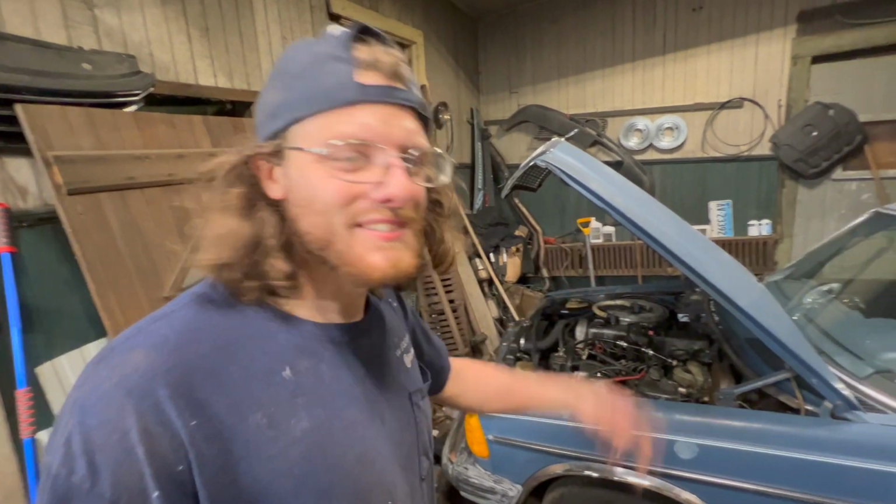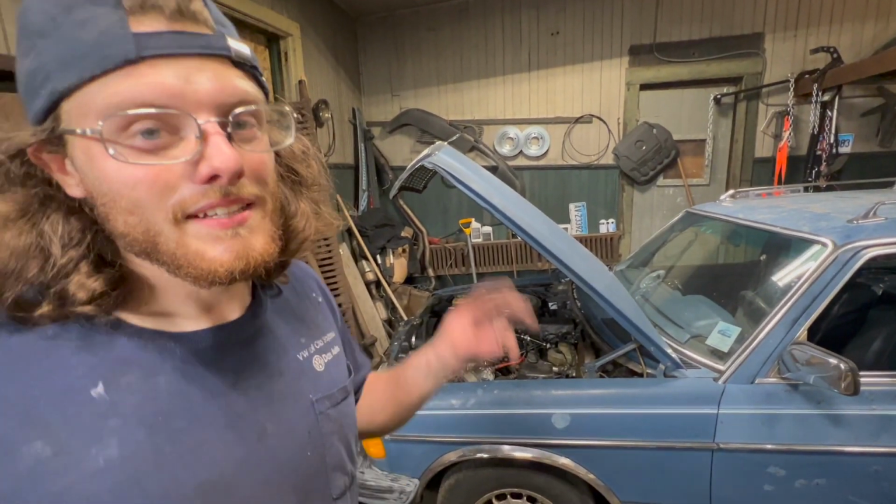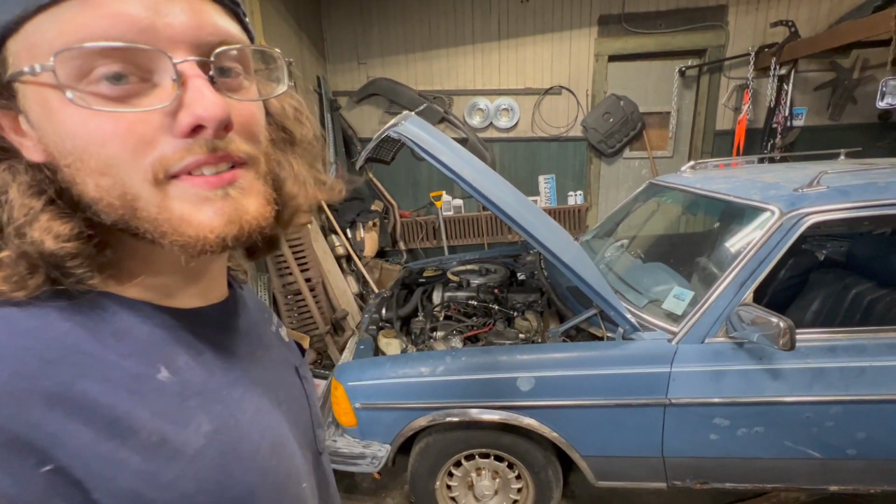Sup guys? So we got this thing pretty much hacked up. Still have a lot of work to go to get this thing to be a semi-decent truck, but we'll meet you next time and we'll do some more work on this thing. Catch ya.